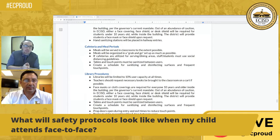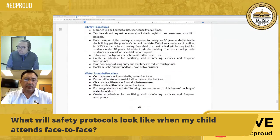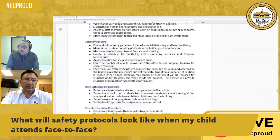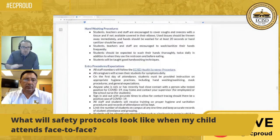Yeah, and again, the reentry plan is available at ecproud.com. And it's quite elaborate. Like I said, it's 37 pages. Even down to procedures for cafeteria, meals, library, water fountain procedures. It goes into great detail about what happens if there is a suspected case of COVID, if there is a confirmed case of COVID. And I'm saying that because some of the questions I'm noticing in the chat can be addressed. Just go through the procedures, and again, it's right there on the website, ecproud.com. Go to reentry plan, and it has everything.